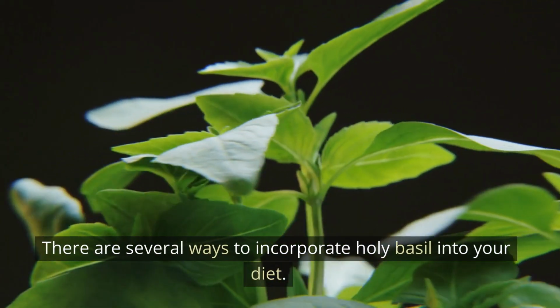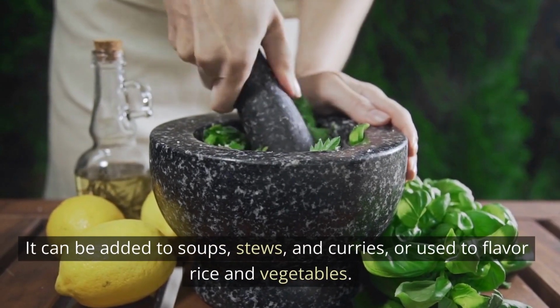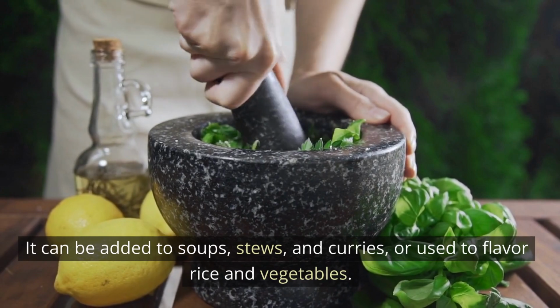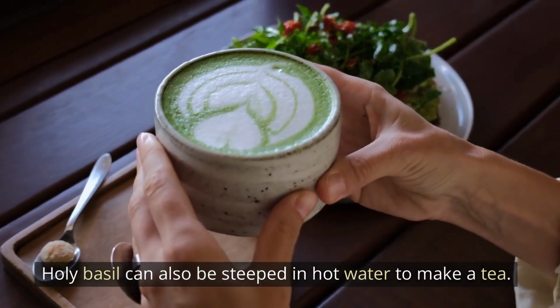There are several ways to incorporate holy basil into your diet. It can be added to soups, stews, and curries, or used to flavor rice and vegetables. Holy basil can also be steeped in hot water to make a tea.